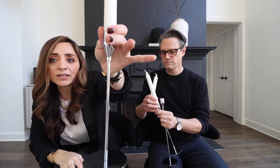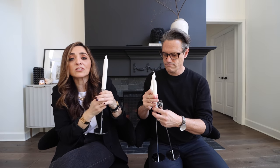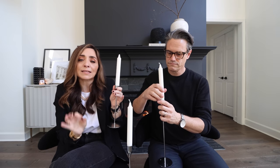We use them all the time. But I just think that you can have such a simple little thing. And these are just a very inexpensive little set of candlesticks from Amazon as well. Again, I just think having really great basics like these will help it to feel really easy.